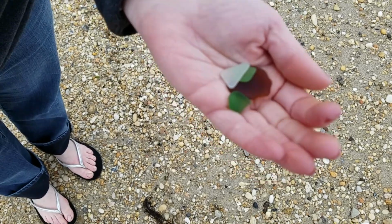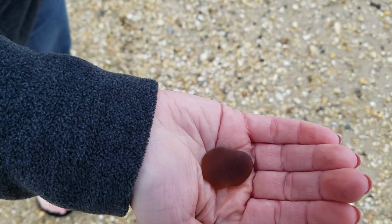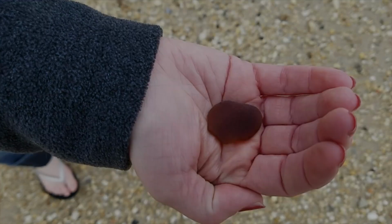Let's see the big brown one or the big amber. Man, that's a great one. What was that, from right here? Mm-hmm, yep, just right here.